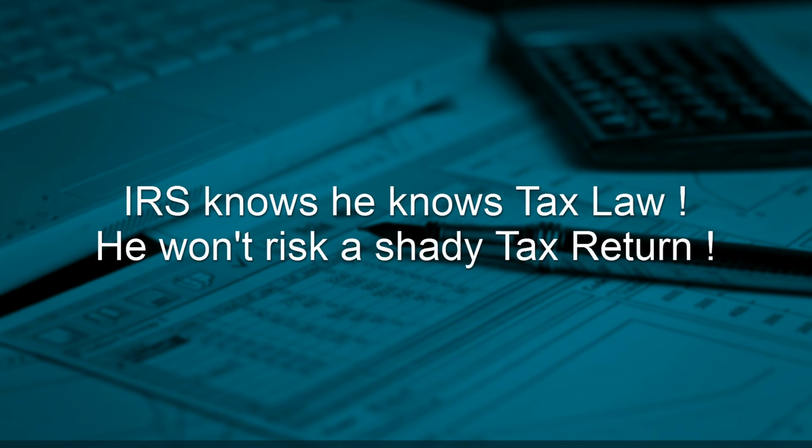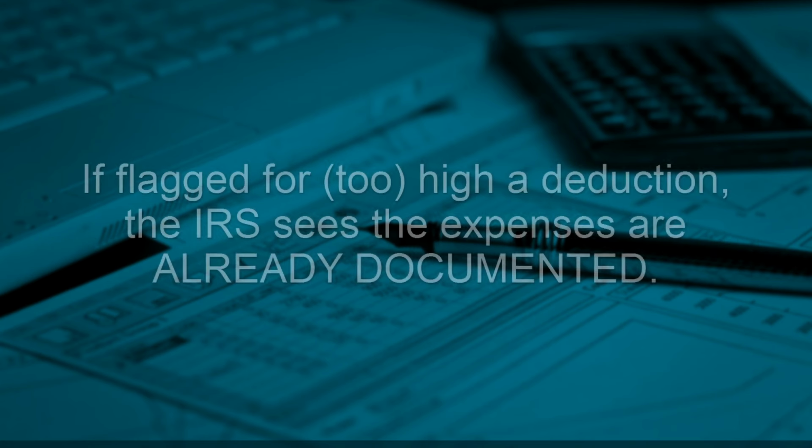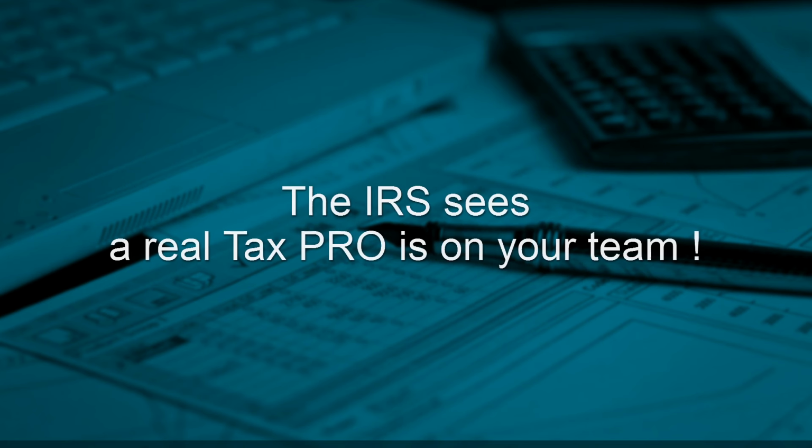The IRS knows he knows tax law and has a valuable license that he will not risk by doing a shady return. Plus, the enrolled agent knows what triggers an audit and can take preemptive action. Then, if the computer flags your return for high deductions, the IRS officer sees that your return was prepared by an enrolled agent and that the medical expenses that made the deductions high are already documented. Not only is the deduction documented, but he sees a real professional is on your team who is alert to a possible red flag and handled it.